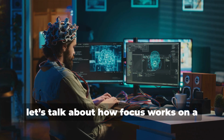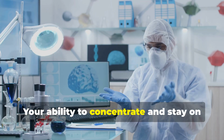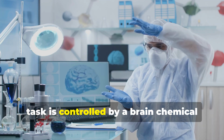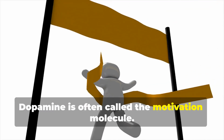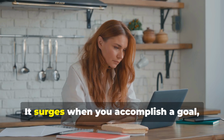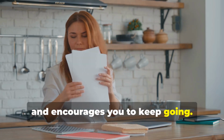First, let's talk about how focus works on a biological level. Your ability to concentrate and stay on task is controlled by a brain chemical called dopamine. Dopamine is often called the motivation molecule. It surges when you accomplish a goal, even a small one, and encourages you to keep going.